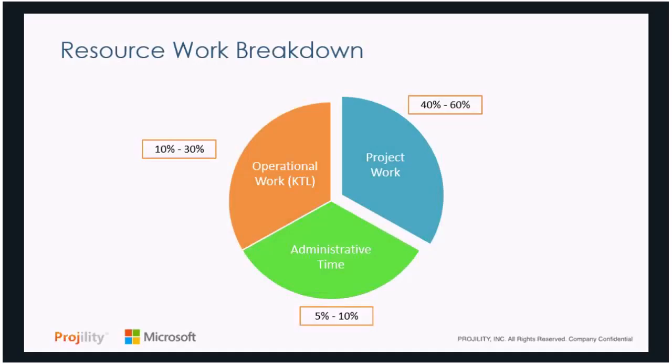So when we talk about actually understanding what all the work or resource has, we have to look at these three different categories, and we have to be able to capture, measure, and report on that and make decisions based off that. We can't just look at project work and say, well, let's just assume people spend 50% of their time on projects. Let's just look at that. We really have to take a holistic look at the organization.